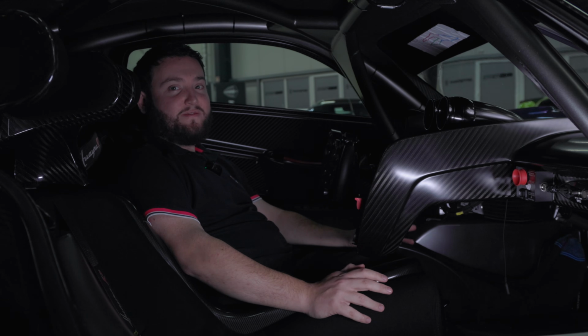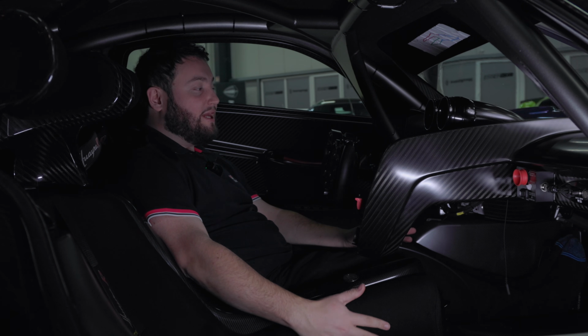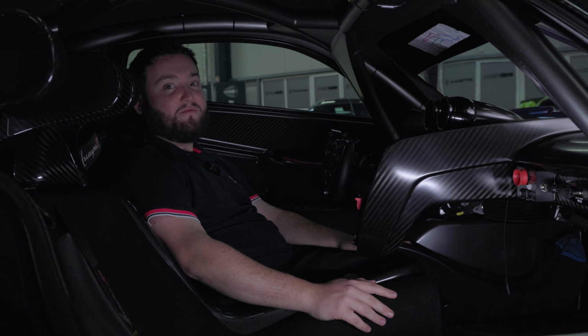Now considering these seats are fitted to someone who is definitely not my build, it is remarkably comfortable in here. Usually you'd be in a full race suit, helmet, gloves, shoes, the whole 9 yards. And you've got these helmet sides to it as well, so when you're fully kitted up this would be remarkably comfortable. I can imagine that the passenger seat isn't as moulded as the driver's seat, but even though the guy is certainly not my build, I am remarkably comfortable.